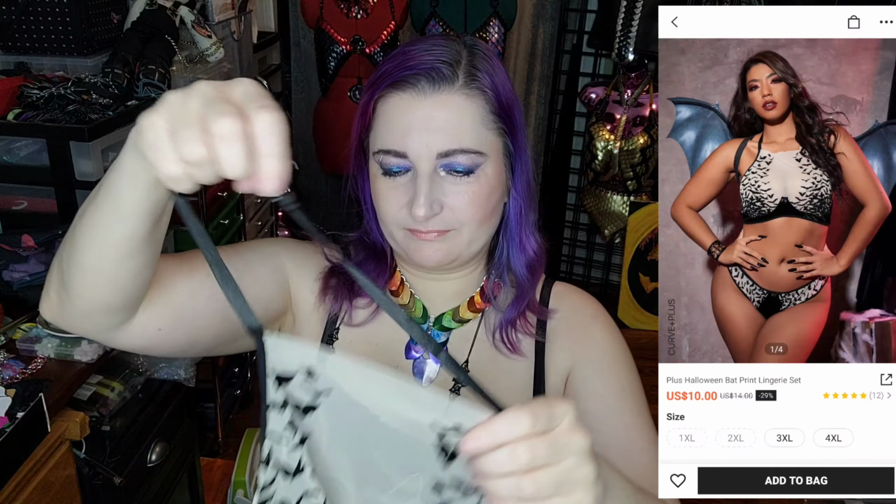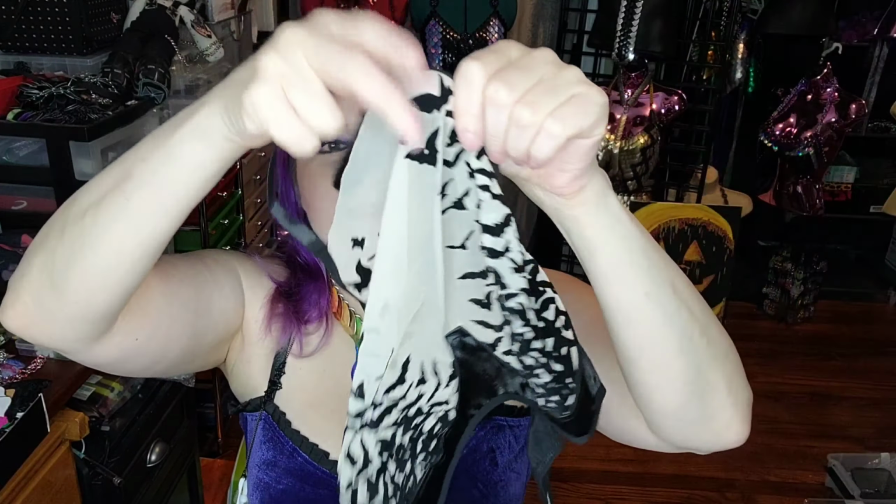Once again, me buying lingerie I don't need. I was just fascinated by this bra thing. It's just so cool. I mean, it's sheer. And I'll try it on for you over this dress. But you can see it's just like this little halter, weird bra thingy. There's no wire or anything, so it's basically just a sheer halter top. But it's got all these velvet flocked bats, which I just thought was so cute. Of course, it does come with a bottom, which I will not be modeling for you. But we will figure out how to show you the top.